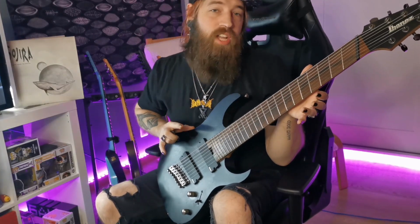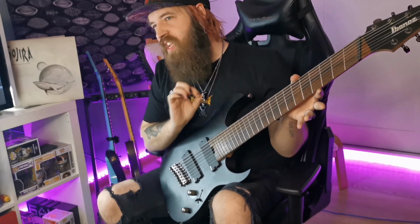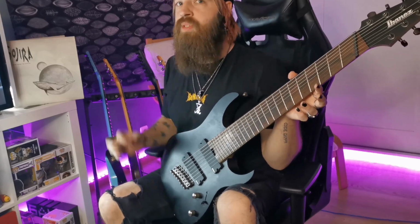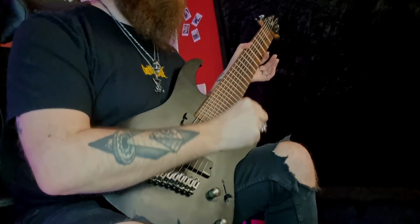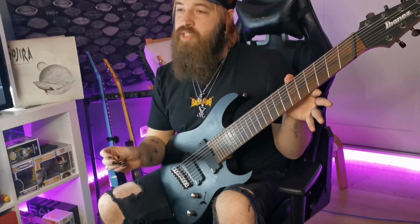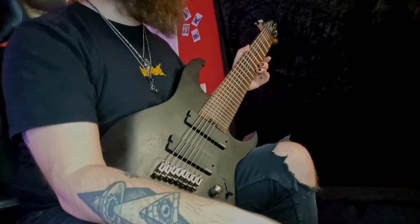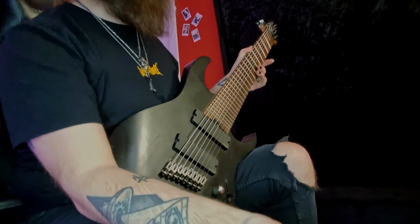It comes with EMGX pickups. These are active pickups. That's the only difference between this and the Harley Benton. The Harley Benton has passive pickups, so you might notice a little bit of difference in attack. We're gonna see how they hold up anyway, because if I can get a good tone out of a $400 8 string, I don't need to spend $1,000 on an Ibanez 8 string. And that's what we're gonna look into today.